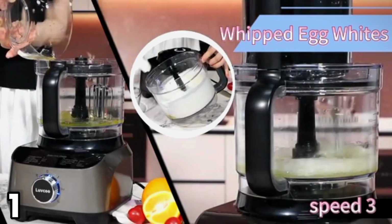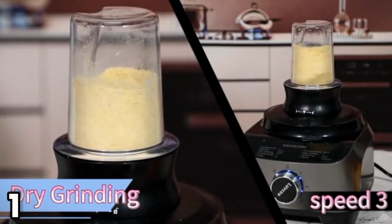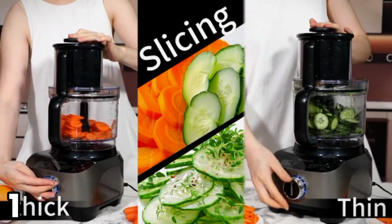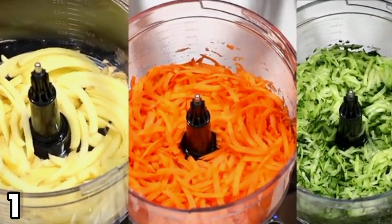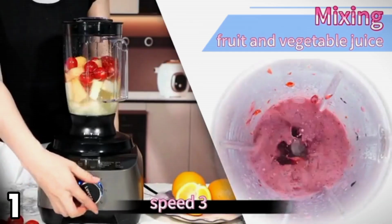Pros: powerful 720-watt motor handles tough jobs. Large 14-cup capacity, perfect for families or batch cooking. Easy to clean with dishwasher-safe parts. Durable stainless steel design. Comes with various blades for slicing, shredding, and mixing. Cons: shredding and slicing blades are not adjustable. Heavy at 18 pounds, making it less portable. Noisy operation during heavy use.